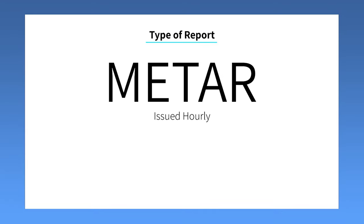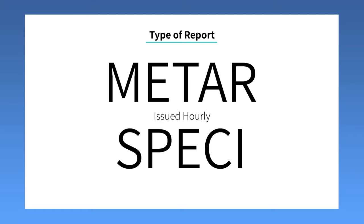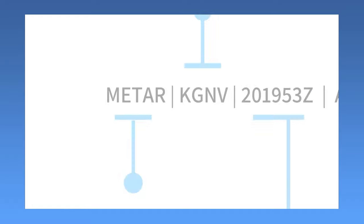There's a METAR report, which is updated on an hourly basis, and then there's a SPECI report, which can be issued at any time to update the METAR report on any critical weather conditions that may be taking place. So to review number one, you're going to see the type of report as METAR or SPECI.